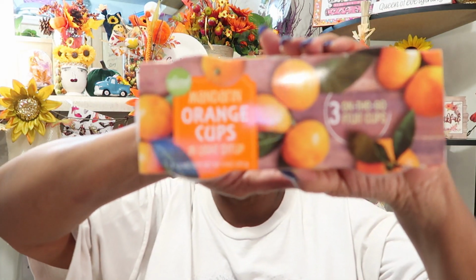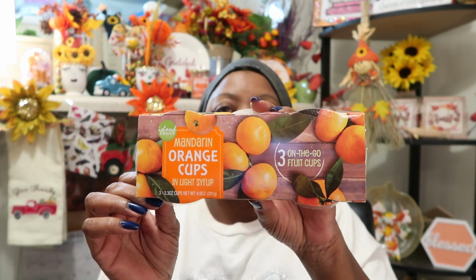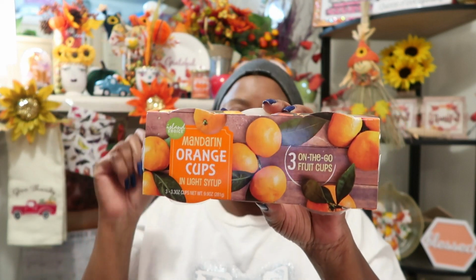I think I got all the toys out of the way and we're just gonna, y'all know, I just grab and show. All this time I had been looking for fruit in the cans or the cups that were in light syrup. And I didn't even realize that the Mandarin Orange cups come in light syrup. And it's from Island Choice. And you get three on-the-go fruit cups. And y'all know how I feel, right? Now that I've discovered that tahini, yeah, I heard somebody repeat it the other day. But I put that on everything.